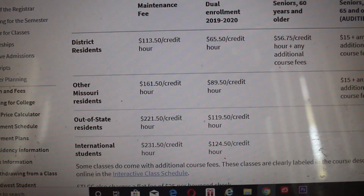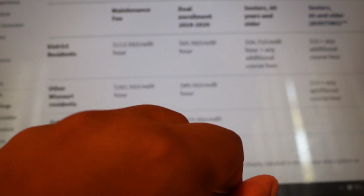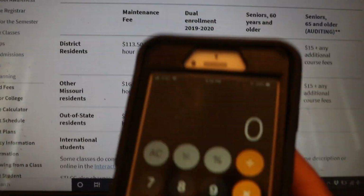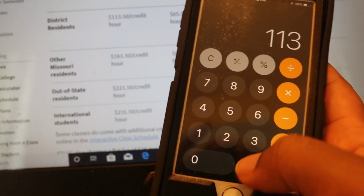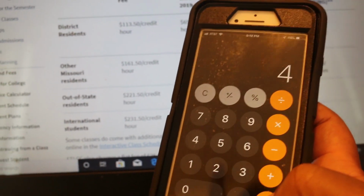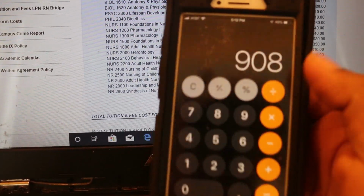Now if we go over to the community college, their fee is $113.50, and then also, just so you know, seniors 60 or older get half of the tuition costs, so keep that in mind. All right, so say you are taking A&P, a 4 credit class, it's going to be $454 compared to $1,080. So if you do that times 2, that's $908.